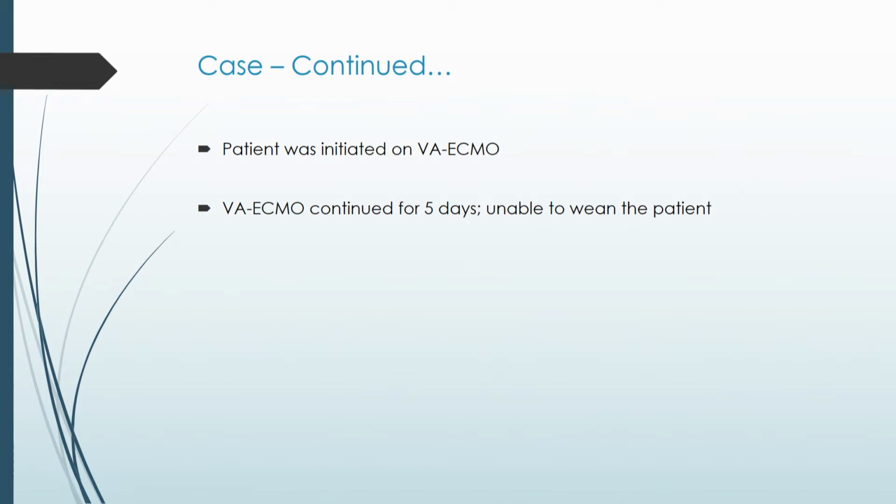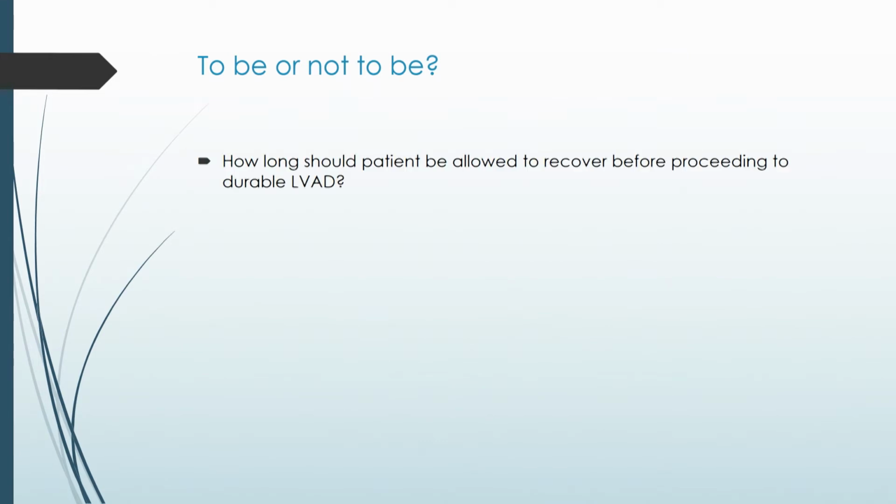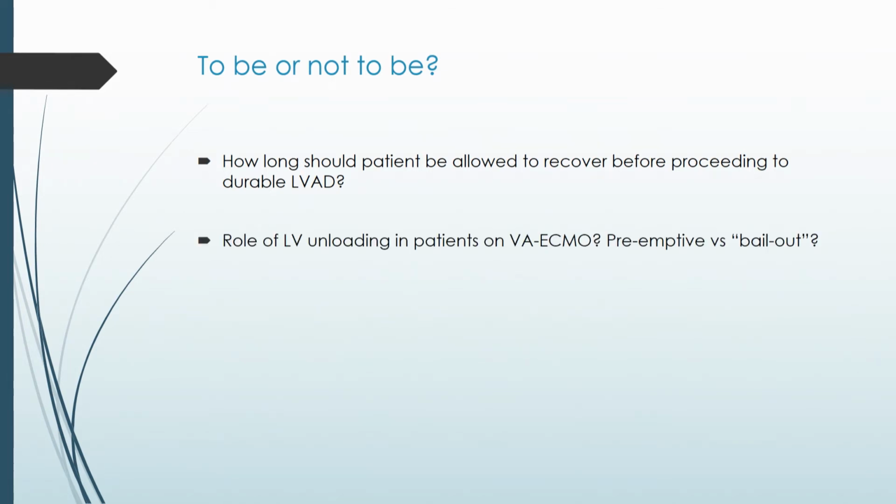The VA ECMO was continued for about 5 days, but the patient was unable to be weaned off that. This is all happening in the background with a lot of discussions happening with the palliative care team and the family, and kind of assessing what other options may be available if you are not able to wean the patient off. So how long should the patient be continued on the VA ECMO before proceeding with a durable LVAD? What is the role of LV unloading in patients on VA ECMO, preemptive versus bailout? Keeping in mind, in this patient's case, she already had the intra-aortic balloon pump, which was still left in place. Is there a role for LV overloading to promote adverse remodeling? These are all the questions that are coming up on daily rounds and as the team is discussing the case.